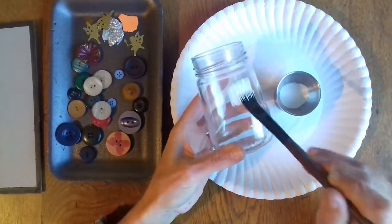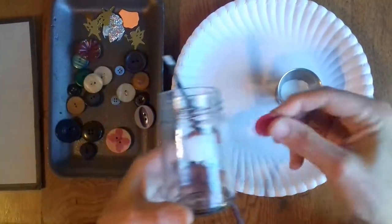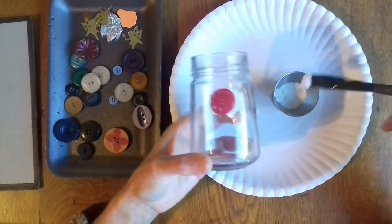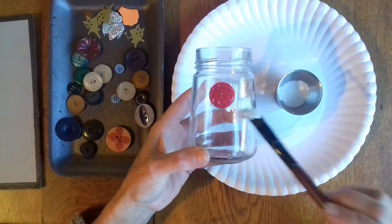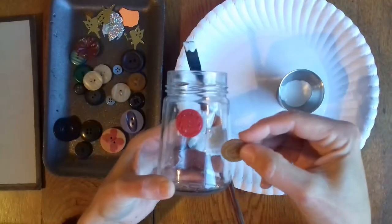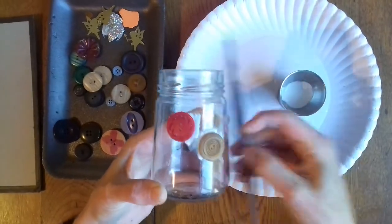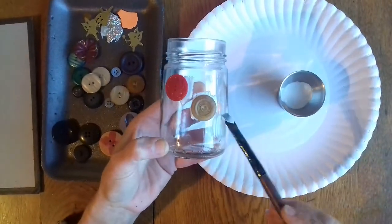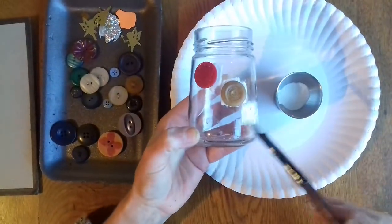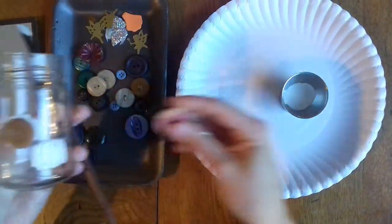I'm going to put a bit of glue on my jar, and I might need to make it quite thick, and I'm going to glue on some buttons. Now, for the grown-ups, you can do as many or as few as you'd like, but I did say that it does take a while to dry, so they're going to have to dry it nicely. I also might have to do it in some stages. All right.